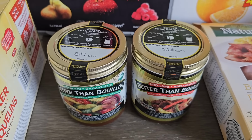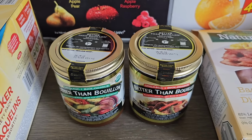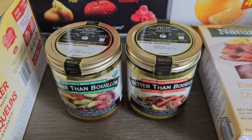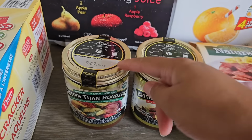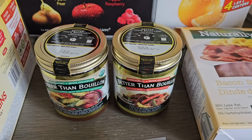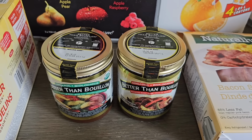So once these are open, I just store them in the back of my fridge, and everything that goes to the back of my fridge almost gets frozen, and I never have a problem going through it before it expires. But these are staples. If you're looking to get like veggie broth, get this and just add water and you have your own veggie broth, plus it's organic. And if you're looking for beef broth, get this, add water and you can have organic beef broth.